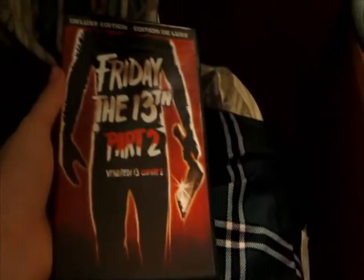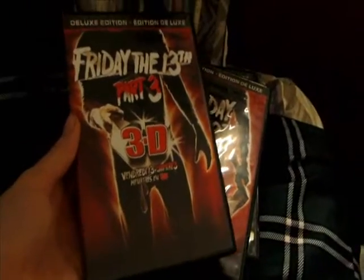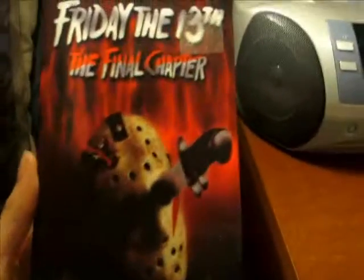Now next is probably one of my favorite series too. Friday the 13th. There's Friday the 13th, the deluxe editions. There's Friday the 13th Uncut. Friday the 13th Part 2. Friday the 13th Part 3 in 3D. It comes with 2 pairs of 3D glasses actually, and these are all the deluxe editions, so they come with a bunch of DVDs and a bunch of bonus features, sorry. And this one, Friday the 13th The Final Chapter, comes with a holographic case.